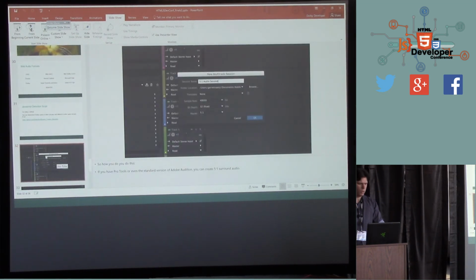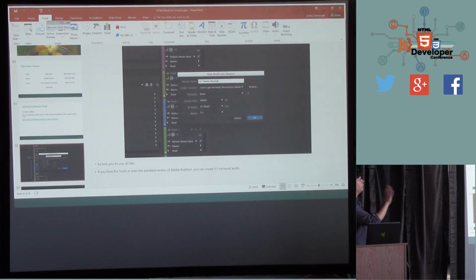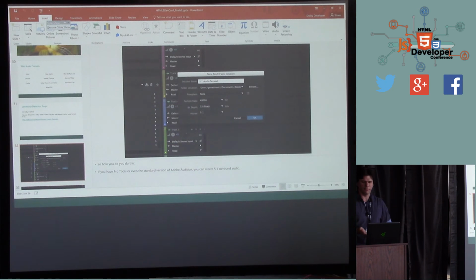Okay. So another thing that I wanted to mention, and I don't want to hit that button again, so I'm just going to leave it in this mode, is that if you wanted to create this yourself, Adobe Audition or Pro Tools has the ability to do 5.1 content. Again, in the case of Feisty Galaxies, we did have some mono files that all you'd have to do is just convert immediately. But you could set up a 5.1 multi-track session.